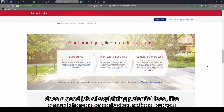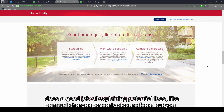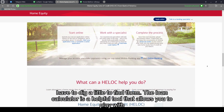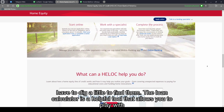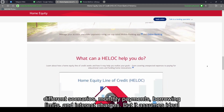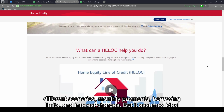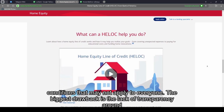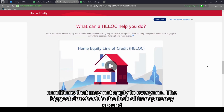Bank of America does a good job of explaining potential fees, like annual charges or early closure fees, but you have to dig a little to find them. The loan calculator is a helpful tool that allows you to play with different scenarios, monthly payments, borrowing limits, and interest charges, but it assumes ideal conditions that may not apply to everyone.